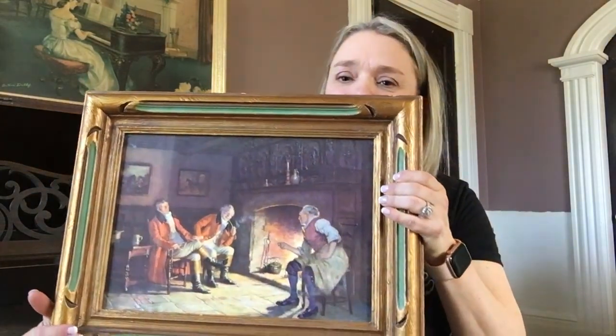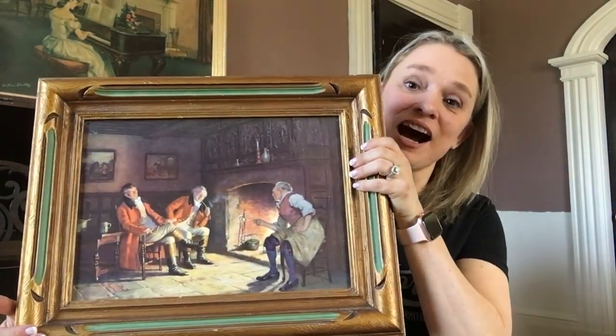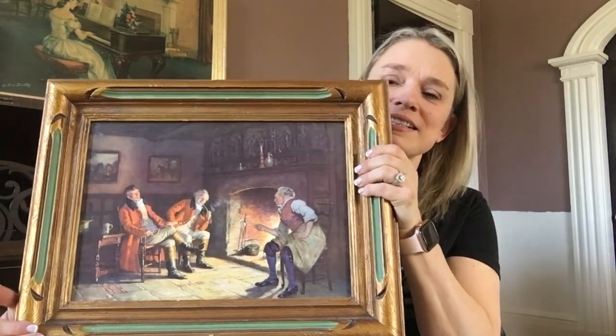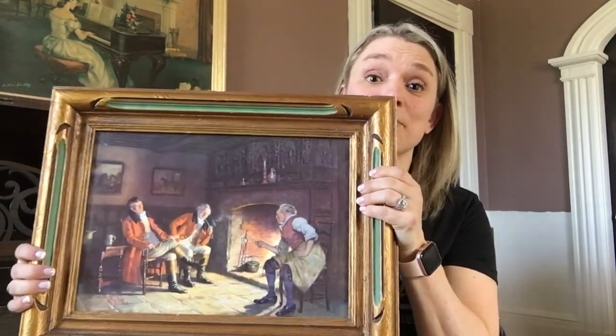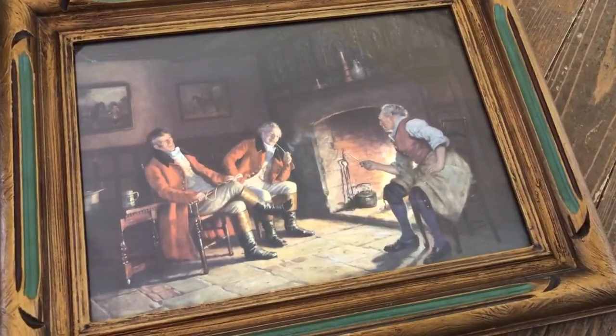It always means a lot to us when people donate special items to the manor, and last week Jennifer and her mum Debbie brought us a picture that is just perfect for the pub. This is the picture that they brought us, and I just love it. I love the fact you can even see on the wall they've got pictures that are very similar to the pictures that we're going to be having in the pub.